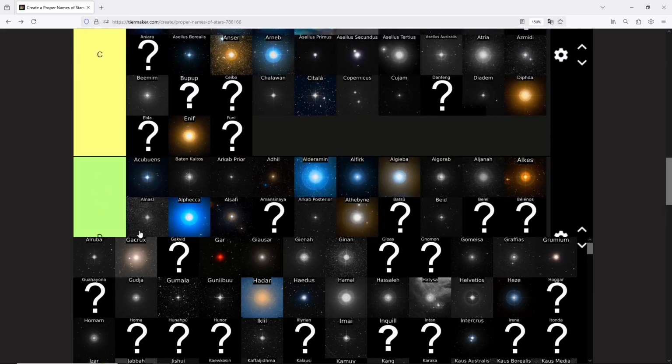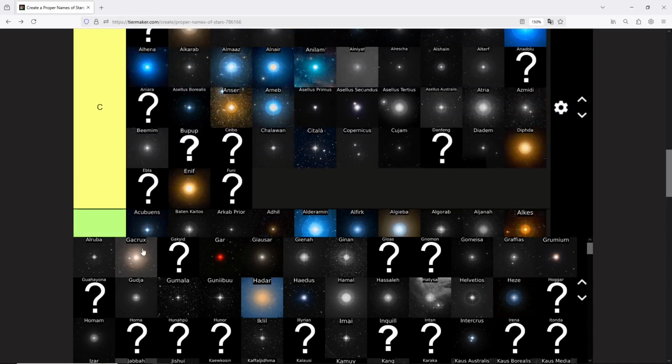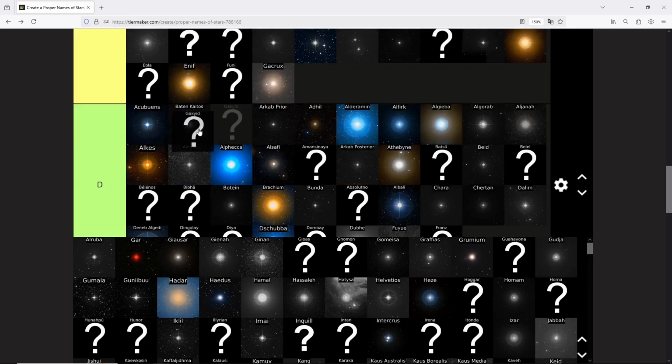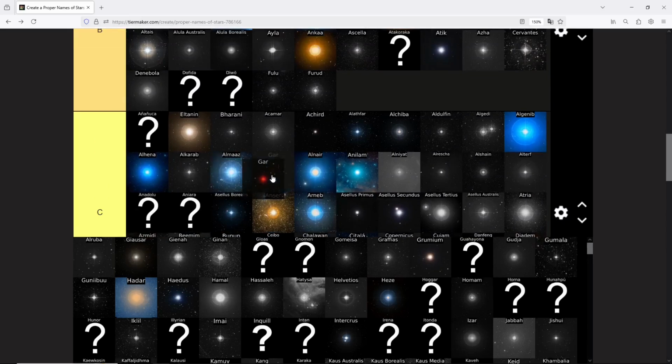Gacrux. This is also a star of, you guessed it, Crux. This one's name is not quite as cool though. I would debate putting it in B, but I think this is fine. Gakyid. Not my favorite. Gar. Honestly, it feels like it's too short of a name. Also, the color put in this star is not accurate to its real color. This is just the best image I could find.